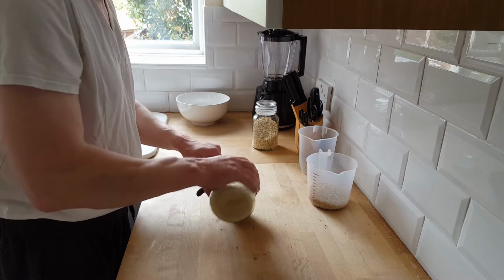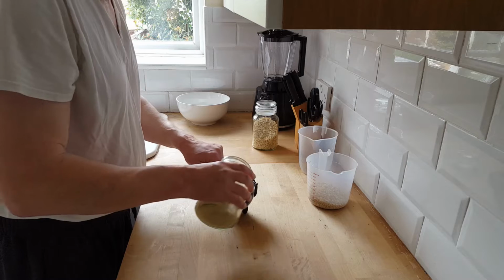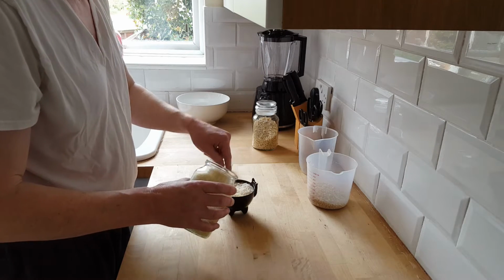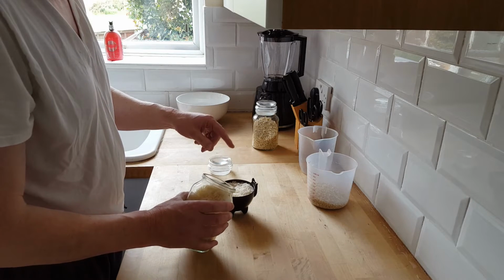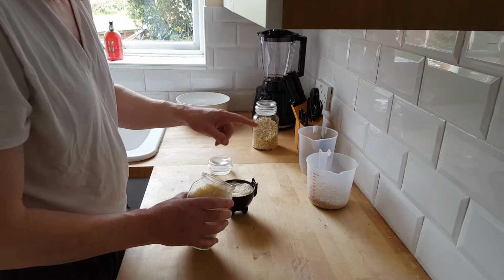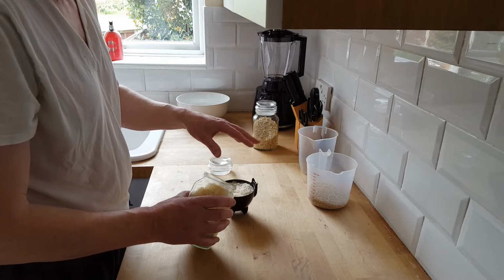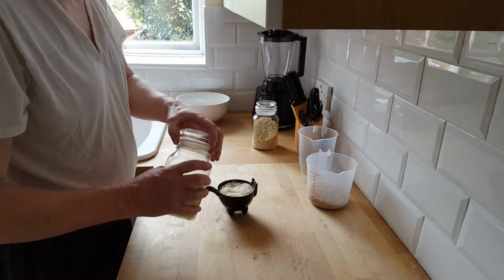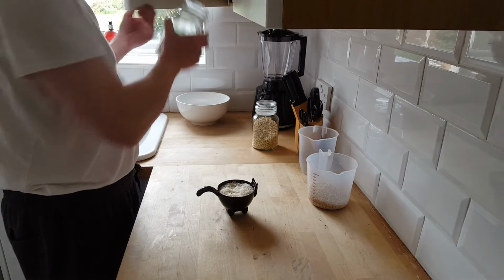If you're not using cups, clearly there's a difference in weight between oats and rice. 1 cup of rice is around about 200 grams. 1 cup of oats is around about 140 grams. But as I say, it doesn't have to be an exact science.